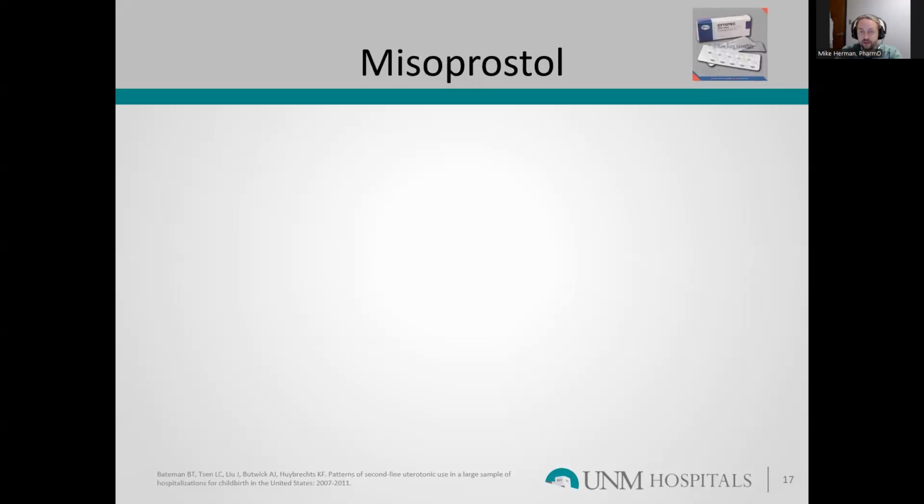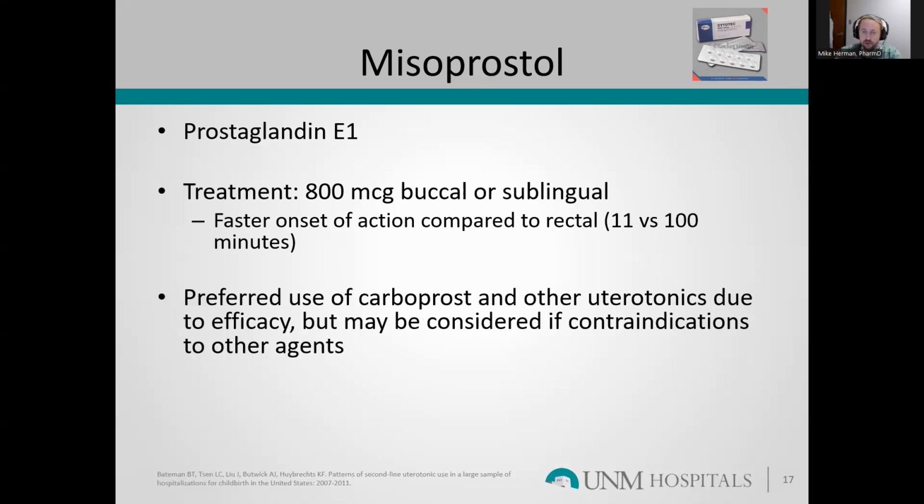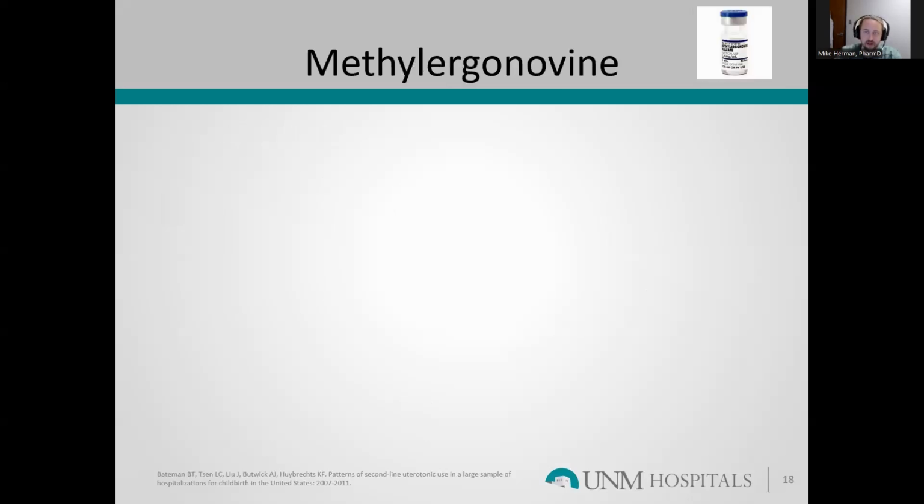Our next uterotonic is going to be misoprostol. This is going to be our Prostin E1. This one is not as commonly used now that carboprost is available, but the treatment dose is 800 micrograms buccal or sublingually. And we recommend that over rectal administration due to faster onset of action. We're really mostly only using misoprostol if there are other contraindications to other uterotonic agents. But there's really not any major contraindications to misoprostol when used in this indication.